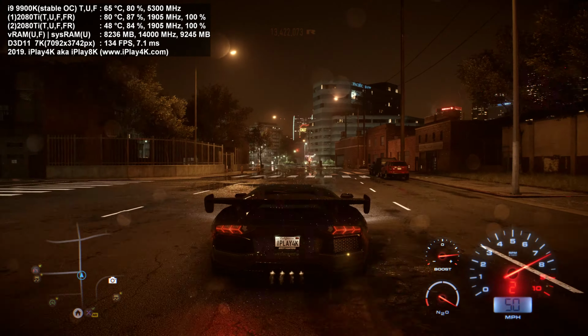Even if you have a 4K resolution, 80-inch screen, 60 Hz TV, go ahead, create a 7K profile with DSR by NVIDIA, and you're going to feel the difference, guys. You're going to feel the difference, believe me.